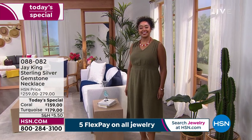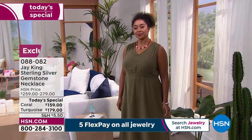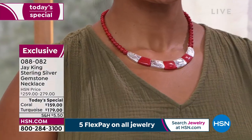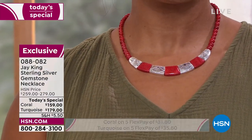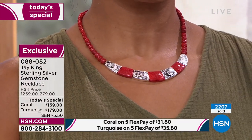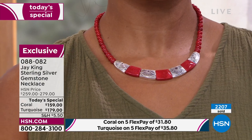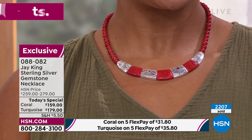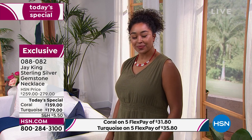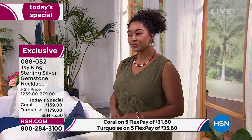Ooh. Well, it is our Today's Special, and Jay and his team really outdid themselves. Over a year in the making, never before a gallery piece as a Today's Special. Gallery pieces are those elite, everything hand, custom made as always. But this, you can see the presence of the silver in here, the beautiful workmanship. It's the highest presence we've ever done of precious metal and natural gems.